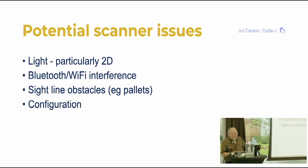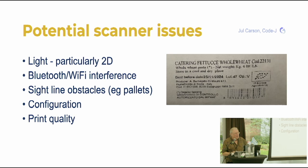Sight line of obstacles we've talked about. Scanner configuration. Luckily this one works out of the box, but if you choose another one, then you have to think about configuring it in the right way. Print quality. I said I'd come back to customer barcodes. That's a typical customer barcode, never going to scan. Just too broken up. The print quality is not good enough.